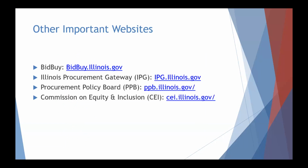Here are some other important websites: BidBuy, our e-procurement system; the Illinois Procurement Gateway, which includes the Registered Vendor Directory; and the Procurement Policy Board, which is important for communications reporting. Always make sure to ask your agency ethics officer if you're not sure whether a communication needs to be reported. And we have the Commission on Equity and Inclusion. The compliance section on their website contains information on goal setting.